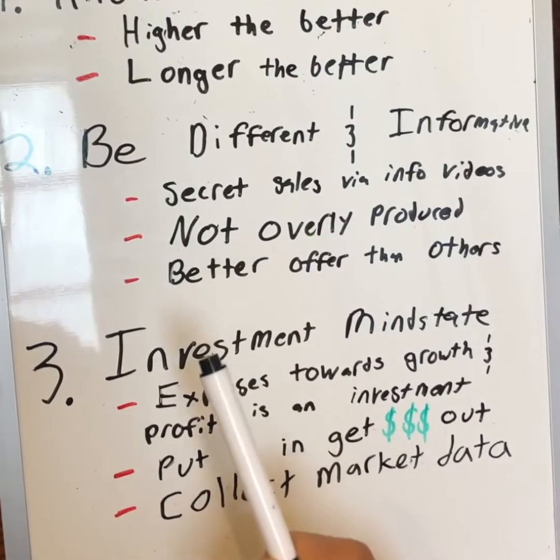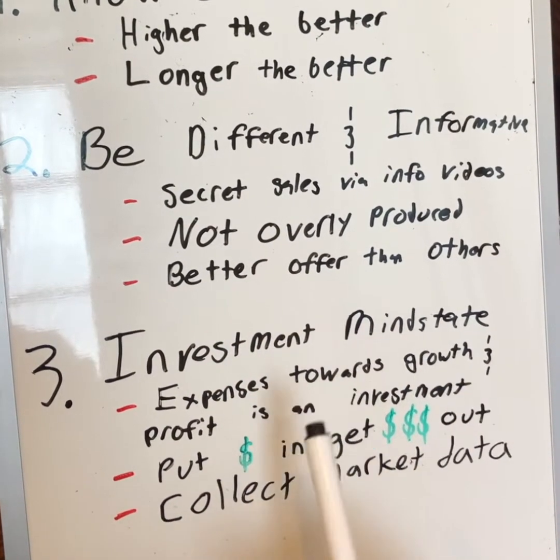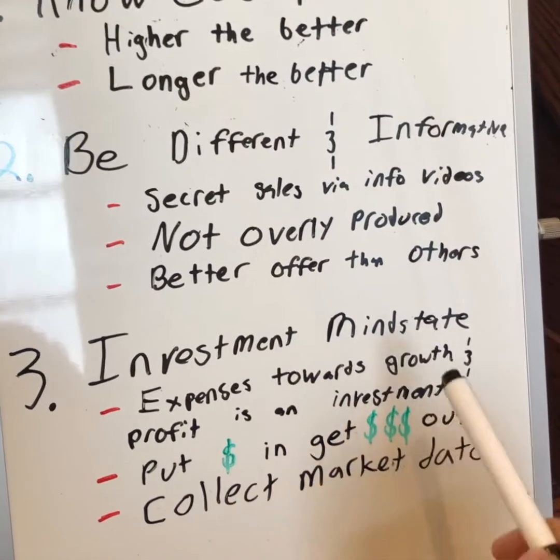You gotta have that investment mindset. Expenses towards growth and profit is an investment. Put money in, get more money out.